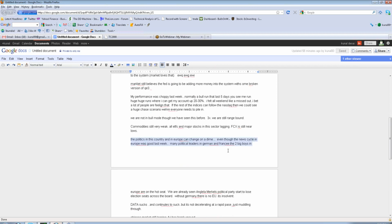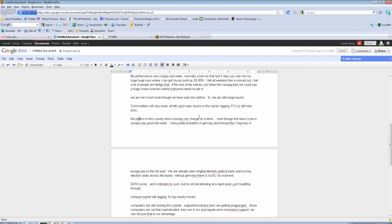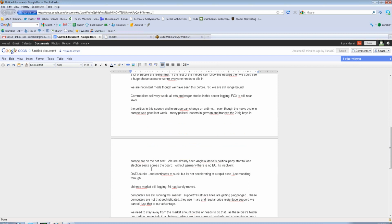One of the things, even though the news cycle's been good, is remember the politics in this country and Europe can change on a dime. So even though the news cycle's good, that can change very quickly. The political leaders in Germany and France, the two big boys, are all on the hot seat. The prime minister of Germany's political party is starting to lose election seats across the board. During these times, populism really takes over, where people say, enough of helping everybody else, what about us? Because they don't see the big picture that we're all interrelated.